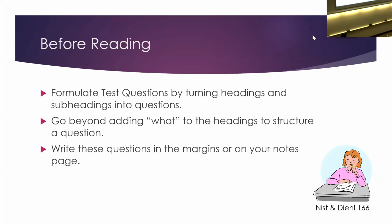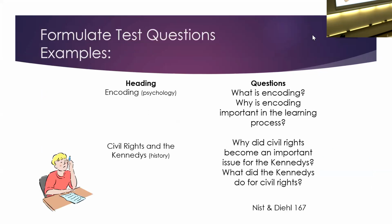Go beyond adding "what" to the headings to structure a question. So if it's, what is cell mutation, or whatever the heading might be, try to dig a little deeper about why something is important. Formulate those questions on more than a superficial level. And then write these questions in the margins or in your notes. So that's a way to formulate some of those test questions.